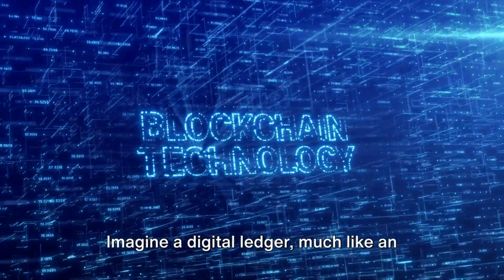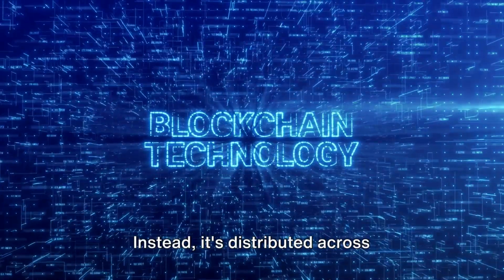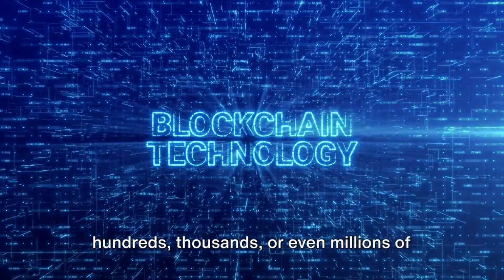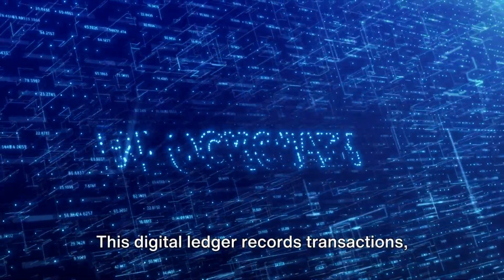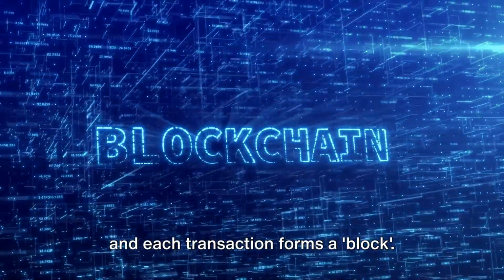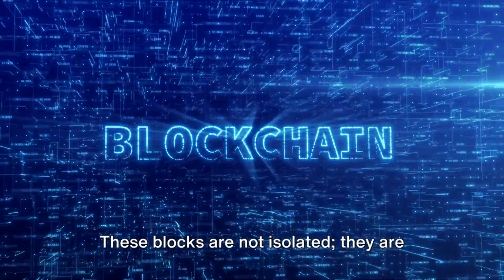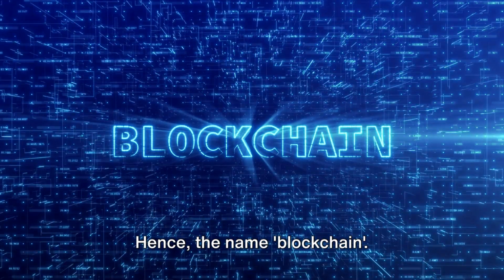Imagine a digital ledger, much like an accounting ledger, but this one isn't stored in a single place. Instead, it's distributed across hundreds, thousands, or even millions of computers worldwide. This digital ledger records transactions, and each transaction forms a block. These blocks are not isolated, they are linked to one another, forming a chain, hence the name blockchain.